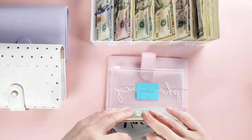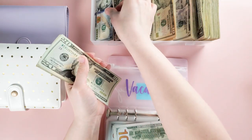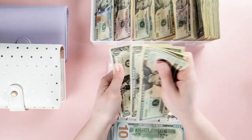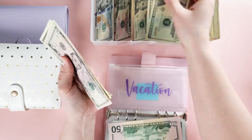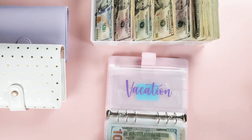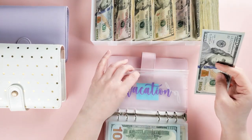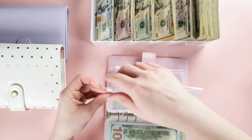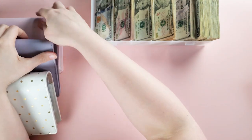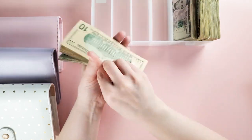Vacation is our last envelope. We have 100, 200, 250, 300. Heck yeah. 20, 40, 45, 46, 47, 48, 49, 50. Yes, I love this. It's so nice to get all these little ones and fives and tens out of here. So we have 100, 200, 300, 350 in vacation. That is nuts. Awesome, and that's so much thinner. Okay, so we are going to give all of this money a count now, see how much we're bringing back to the bank.